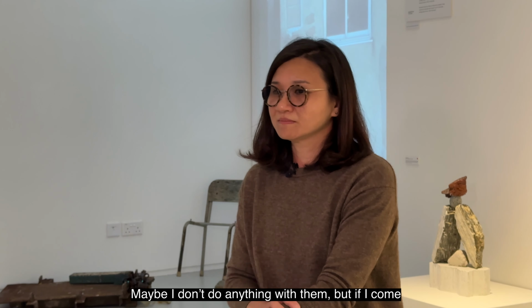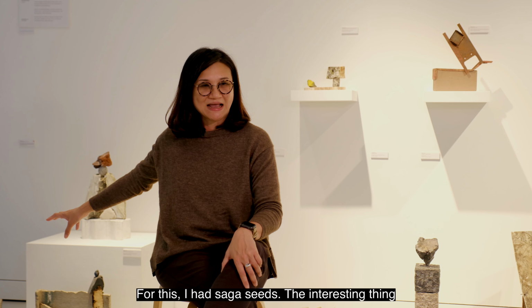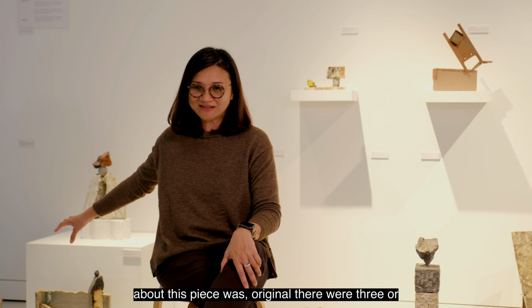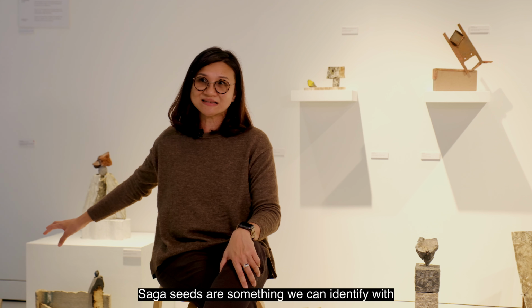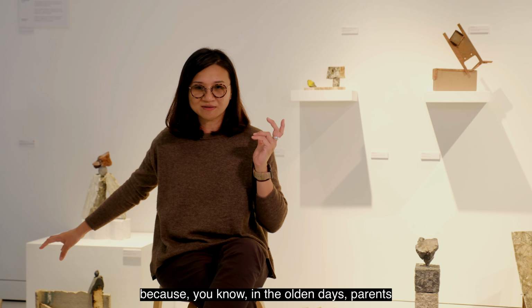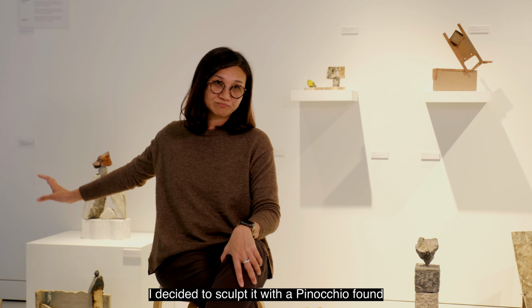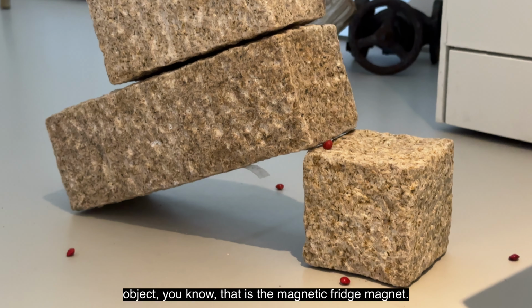One of the works in this show is Truth Inconvenient. This one, I had it, but of course the saga seeds, for instance, were added. The interesting thing about that piece was I only originally had 3 or 4 pieces of saga seeds. The saga seeds are something that we probably can identify with. Yes, because in the olden days, your parents would tell you don't eat the seeds because you'll lose your voice. So I decided to sculpt it with the Pinocchio found object, a fridge magnet.